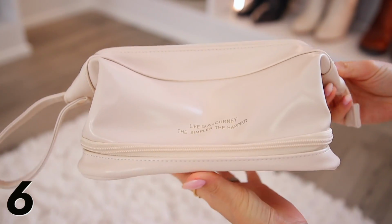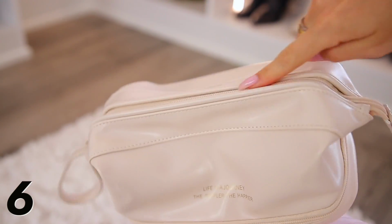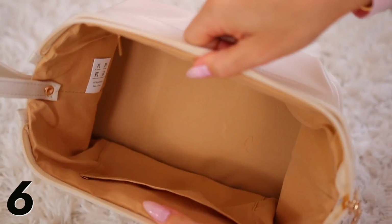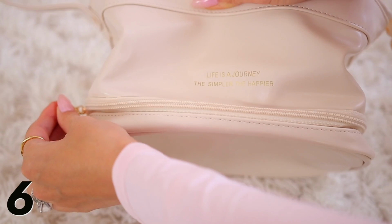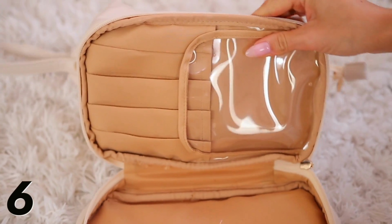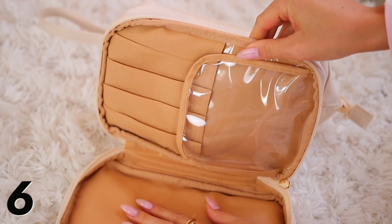Since we're talking about makeup though, I wanted to share this viral makeup bag that at first was very lackluster to me, although there is a cute quote on it. It says, "Life is a journey, the simpler, the happier." But then I unzipped it, and I was impressed because it has an interesting wire top to it so that it opens and stays open really wide. It's just different than a typical toiletry bag that has a top zipper and you have to dig and it's hard to see what's inside. This is way easier and more functional. I also love how the bottom has a separate compartment specifically for makeup brushes. So there is a flap, and then you can even store other things, and it keeps them separated. So there's a spot for everything.